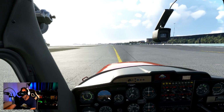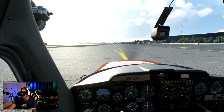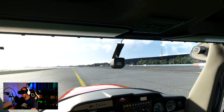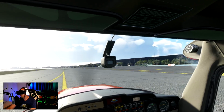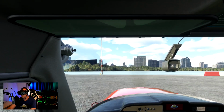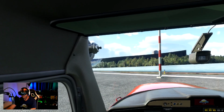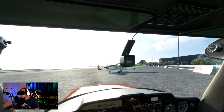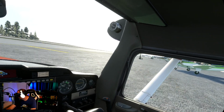So actually we've still got our landing lights on, so we're going to put taxi lights on and turn the landing lights off. And we're going to park over here next to a barrel. Make sure we don't hit anything. There we go. We'll level out the wings. Hopefully hit the microphone there. That'll do.